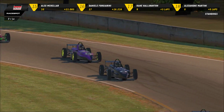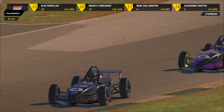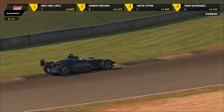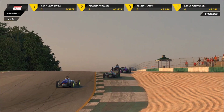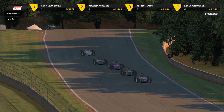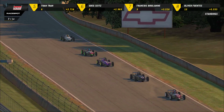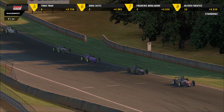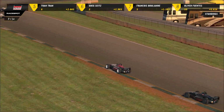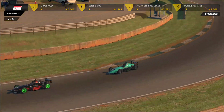And now here's something that Justin Tipton perhaps can do as well. If he can break away from this secondary pack, perhaps there is that chance that he can reel in Andrew Precario and Arakawa Lopez. Last time around, yes, he was only a tenth faster, but if he keeps this pace, little by little, I think he may have a chance to catch this group. But I said that, and well, that secondary group, Fahim Antonitis, Twan, Greg Seitz, and Francois Bullion are right close to him.